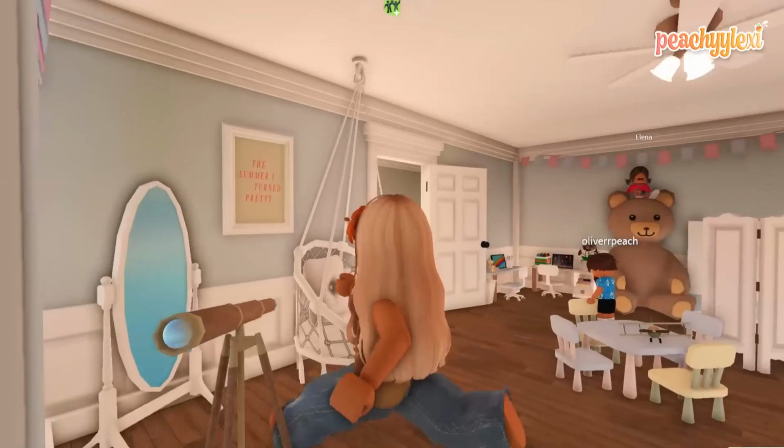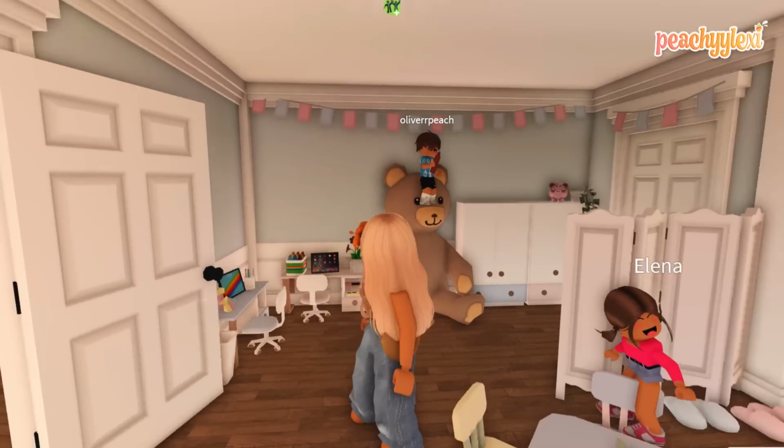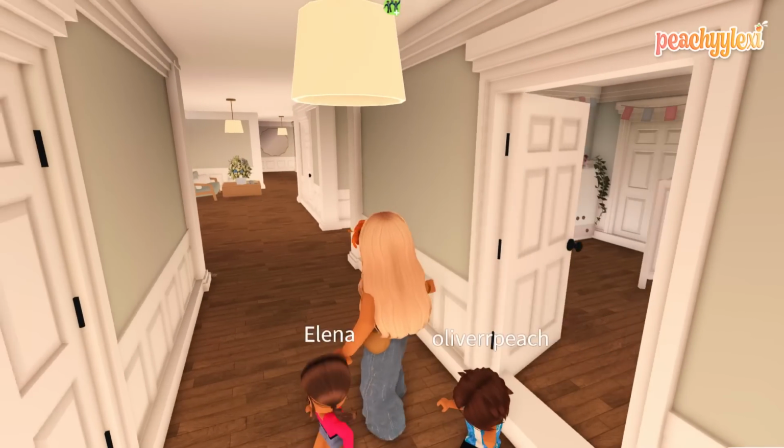Right, let me grab this bag. And Elena, what are you doing on top of that teddy bear? Just chilling. You're not taking that to school, are you? Yes, I'm going to get out there too. Now, my turn to sit up here. Come on, you guys. We've got to get ready to go soon. Whee! Slip down. So, Mum, I'll be a good girl now.